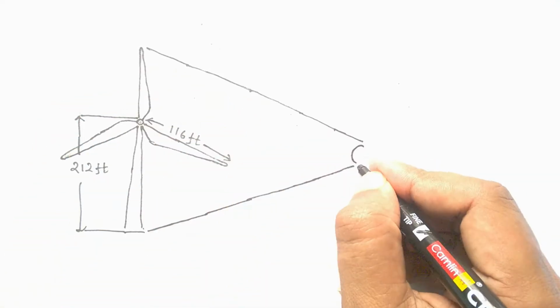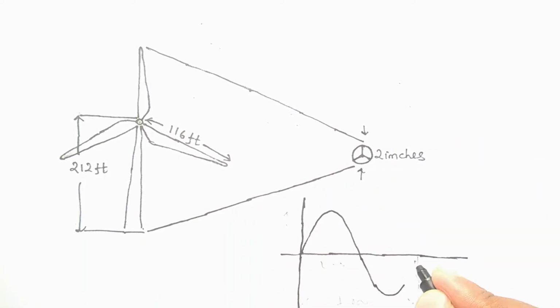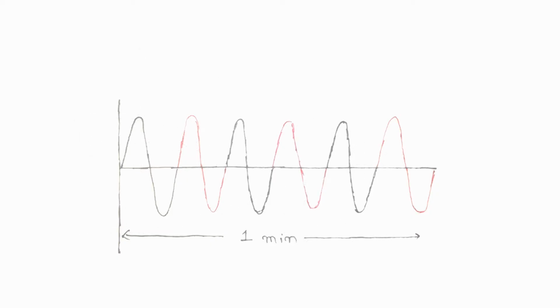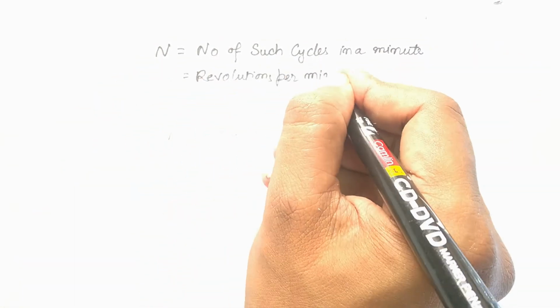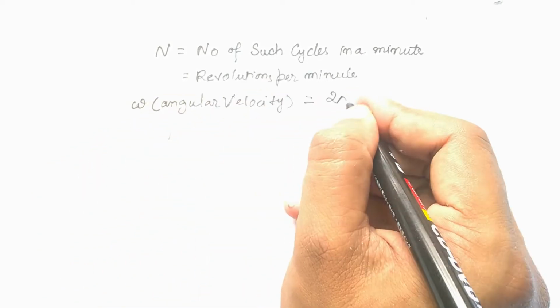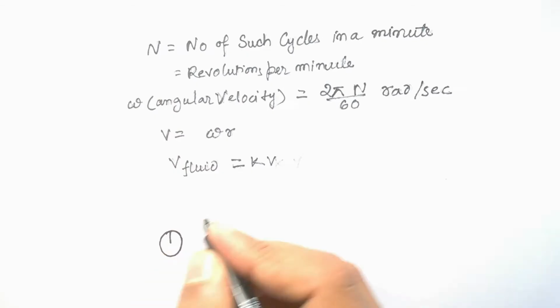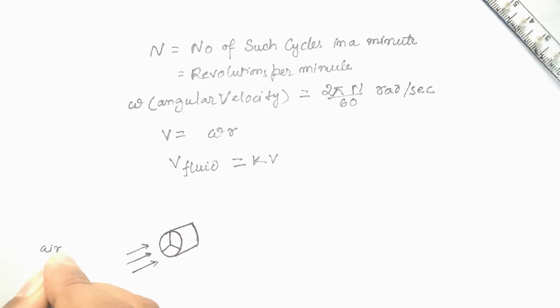The miniature versions of these windmills are called flow probes, and the currents generated by these are used as signals to calculate its RPM, which again is converted into the velocity of the fluid. These tiny devices can be used to measure the speed of wind, speed of river flow, and the speed of every flowing fluid.